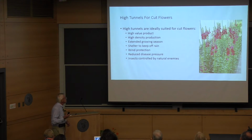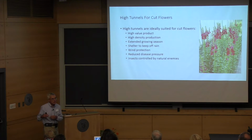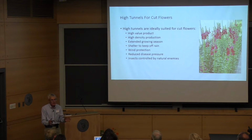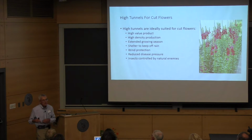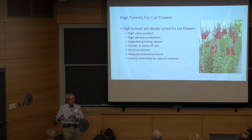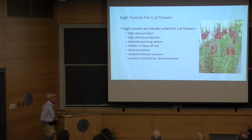And then finally we get into the high tunnel as a place to grow these things. And they're very suitable. The high tunnel structure is well suited for producing high quality flowers because you can grow a lot in a small space. The tunnels themselves are valuable real estate, so the more you can pack in there, the better. And if you choose a species that can be harvested over a period of time, it allows you to have quite a nice income. So there's an extended growing season because you're protecting against frost in the spring, you're protecting against cold weather in the fall, you're protecting against wind, which allows the plants to grow taller and straighter, and you have disease reduced because of the drier environment inside.